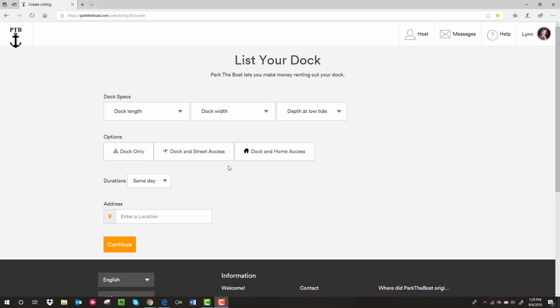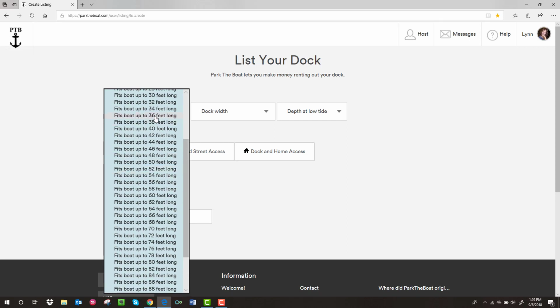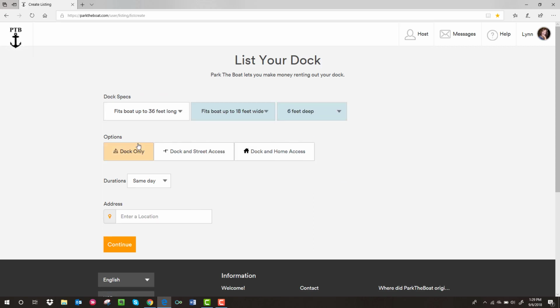To begin listing your dock, you'll give the information about the dock space that you are offering to rent. We have all sizes and mooring ball listed, so determine how long, how wide, and the depth of the water at low tide. The next options you may choose are dock only, which means a boater does not get off their boat, they only tie up at your space.